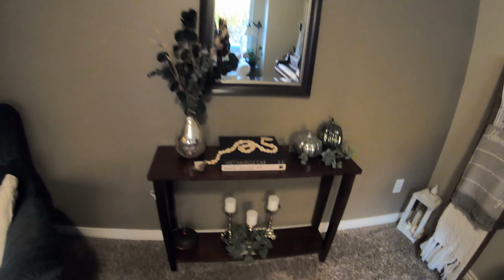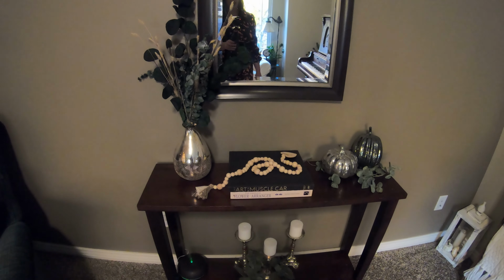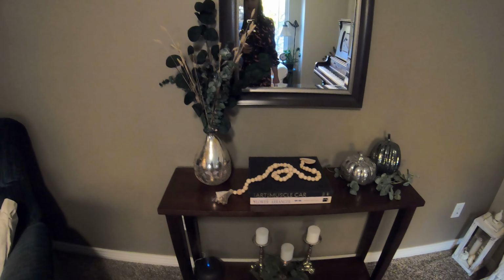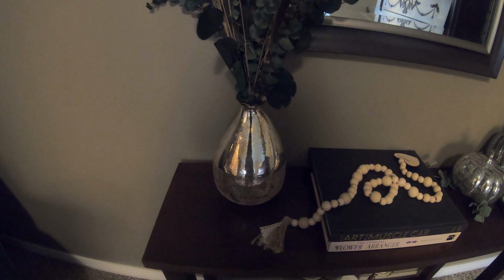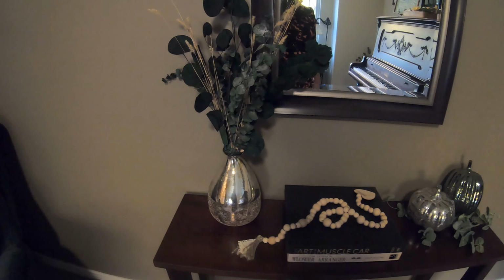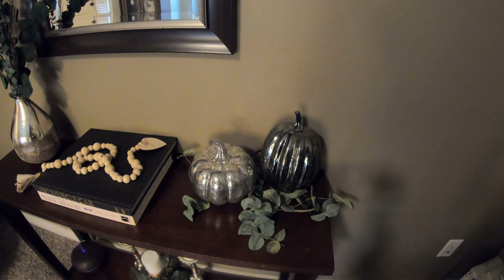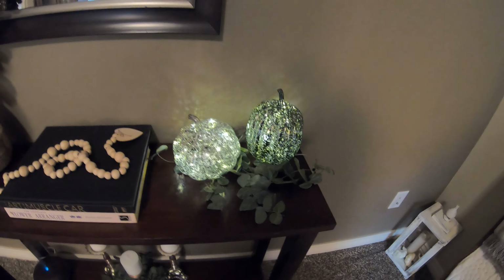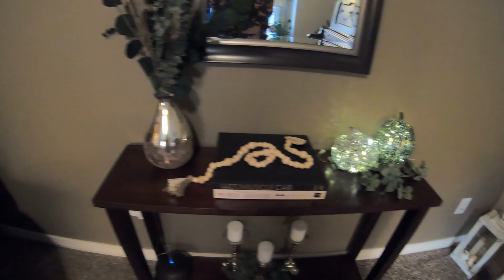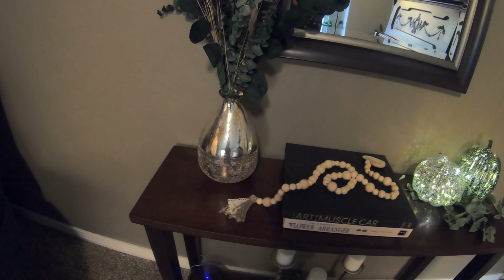On my entry table, I wanted to keep it really simple and clean before we gear up for Christmas decor. And so I just have a simple mercury glass vase that I purchased for Christmas time, but I thought that would be really pretty to use for Thanksgiving this year. And I also found these pumpkins. These were at Dollar General for $5 each. And they actually are light up pumpkins. Those were really pretty. And they go with the mercury glass vase. I found this vase at Tuesday Morning earlier this year.